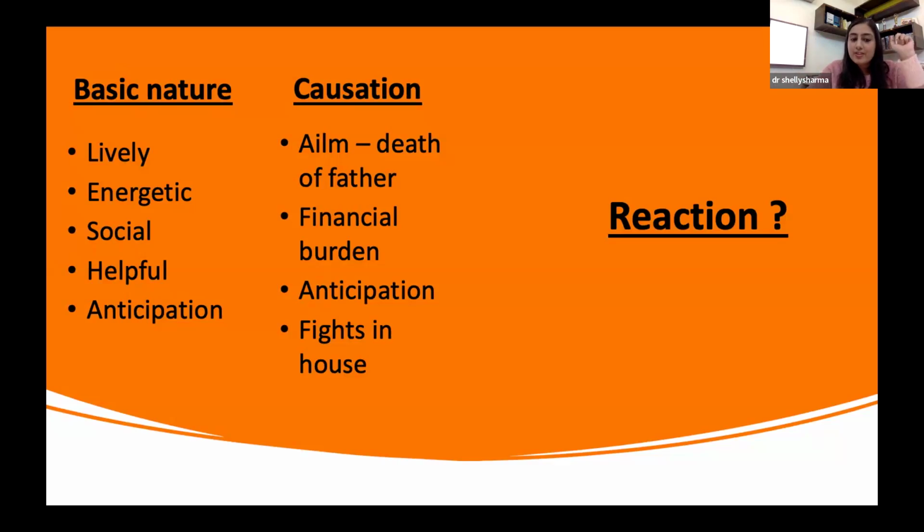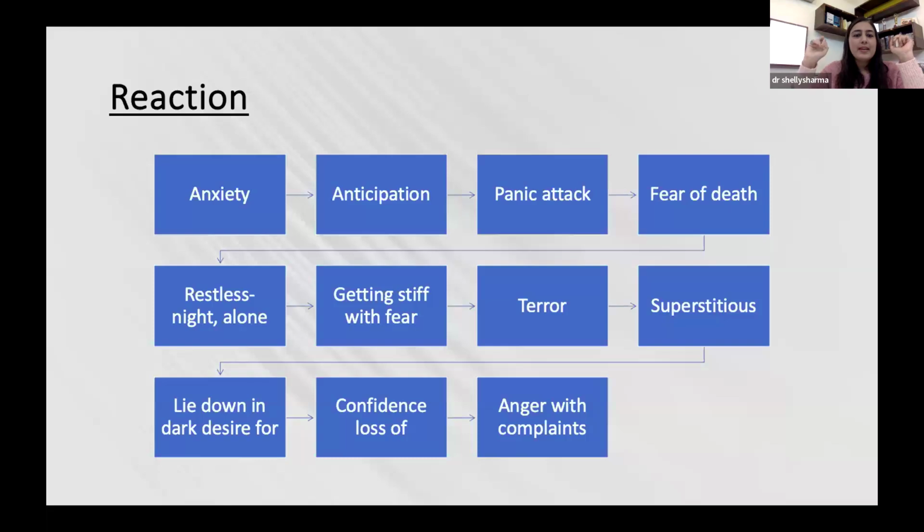Okay, let's go ahead. What was the reaction of this patient? Anxiety, anticipation, panic attack, fear of death, restless at night alone. His body used to get stiff with fear, terror, superstitious, desire to lie down in the dark, complete loss of confidence, anger with complaint. Now, I need a remedy.